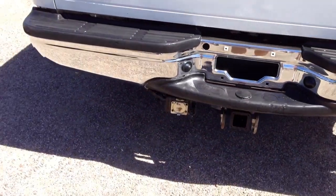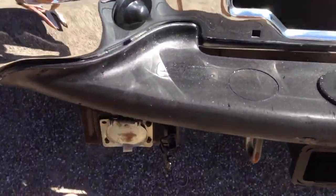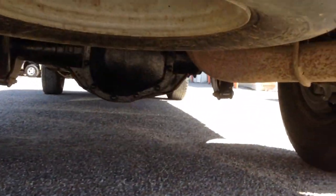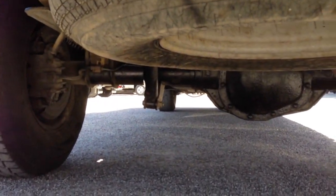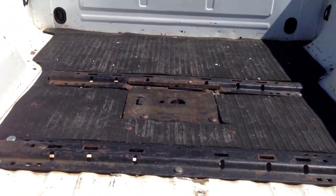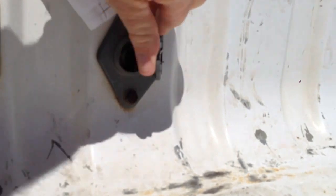There's a ding here, and there's a ding here. The passenger side was ding free, which is very bizarre for the passenger side of any truck to not have any dings. Here's some tow package for this, light package. There's a spare, which is also unusual. Usually they steal the spares. There's a rollover ball for a gooseneck trailer. You've got plugs here and here.